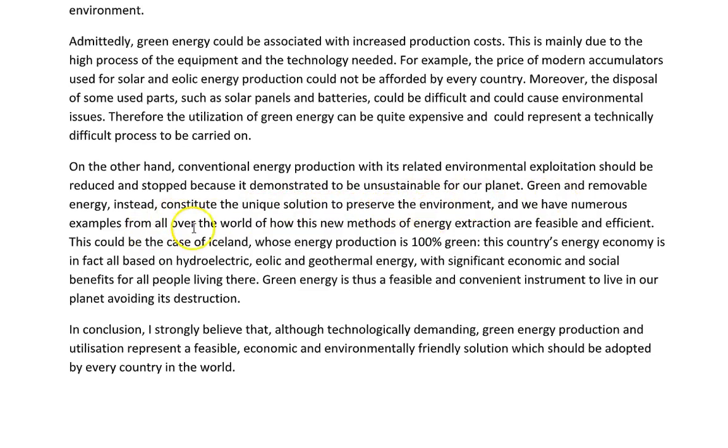And we have numerous examples from all over the world of how these new methods of energy extraction are feasible and efficient. Good. This is the case in Iceland, because we've already said numerous examples. So this is the case in Iceland, where energy production is 100% green. I would use a full stop there. Okay, so then capital T, this country's energy economy is in fact all based on hydroelectric, wind and geothermal energy, with significant economic and social benefits for all people living there.